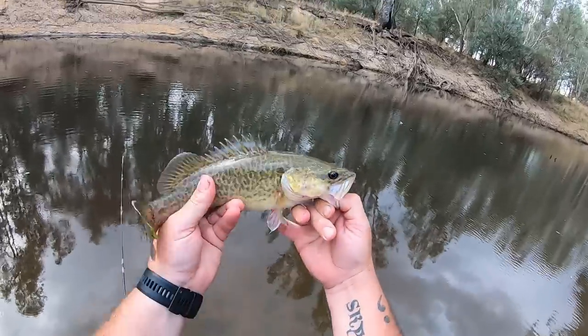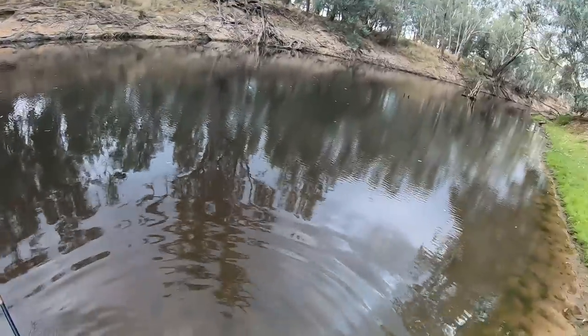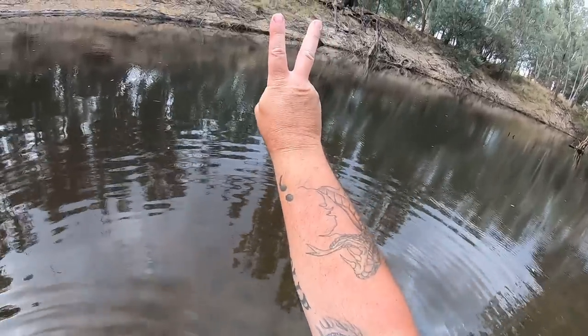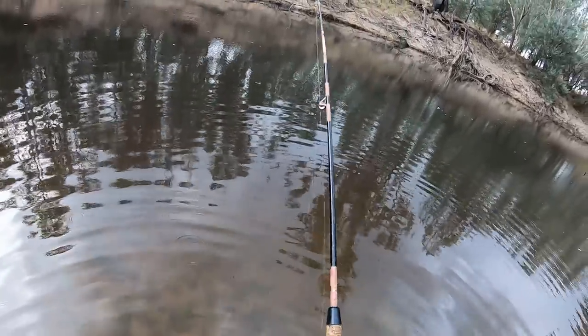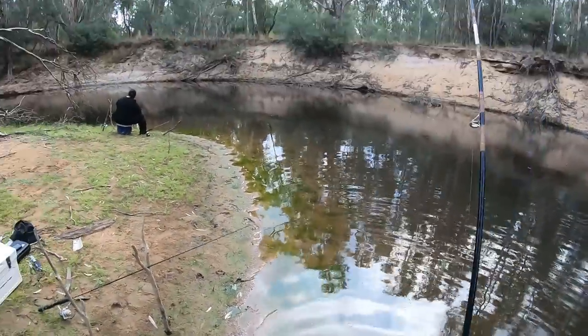I don't care if it's only small, folks. I don't care that that's only probably 20, 25 centimetres, because that's a Murray cod. And I haven't caught one for probably a month. And tonight I've caught not one, but two Murray cod in about 15 minutes. I'm so excited. Can you tell?